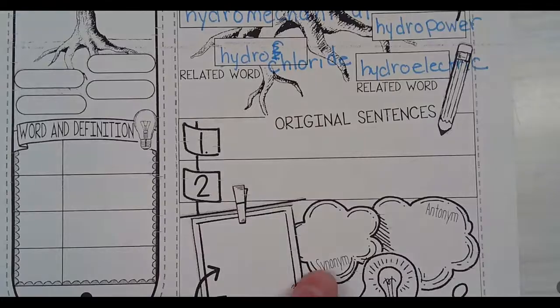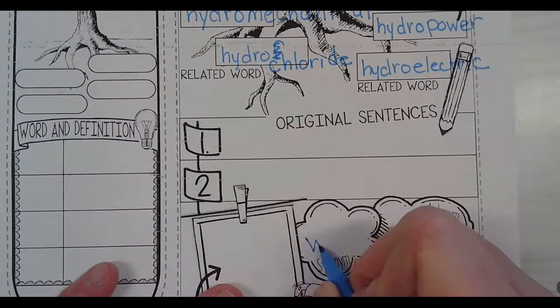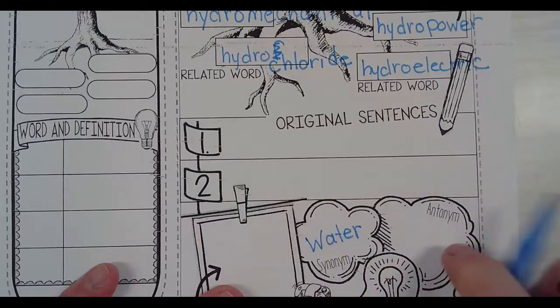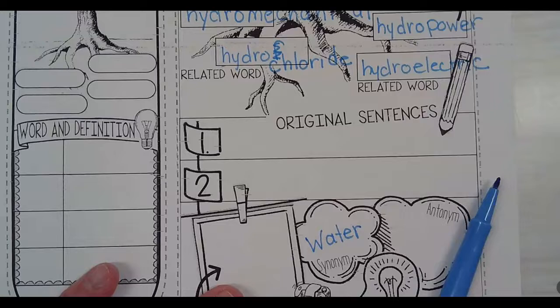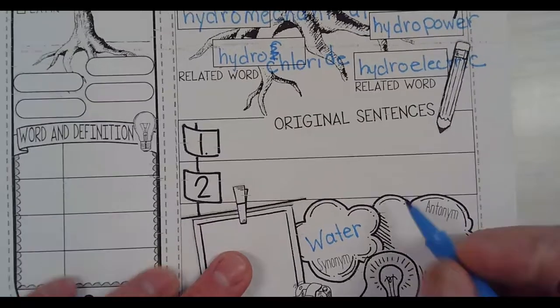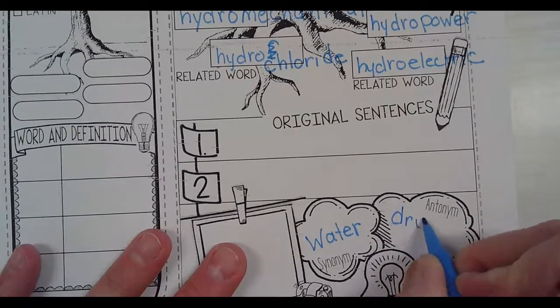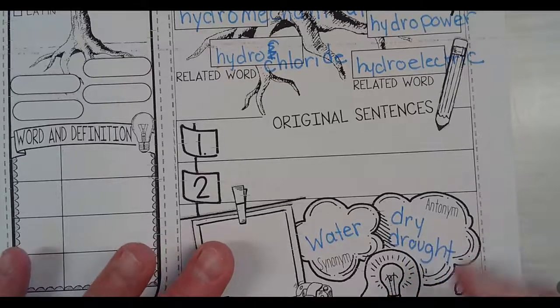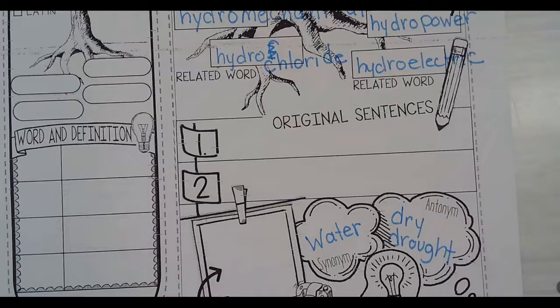So if hydro means water, same word as water, what's the opposite of water? We talked about this the other day in the Southwest. Dry or drought? You don't have to, as long as you have something that's comparable. All right, so we've talked about it. It's water. We've discussed it.